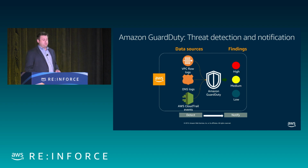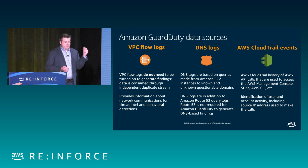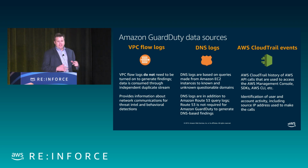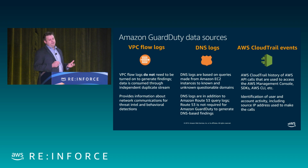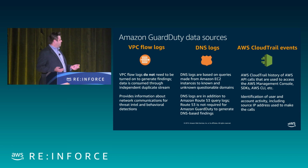And we'll talk about how we can respond to those later on in the presentation as well. If we dig into these three data sources a little deeper, so flow logs, as I mentioned, you don't have to turn these on. That sometimes is a concern from customers because in large environments, flow logs can get expensive. Again, we get access to these without you having to enable them, which also means you don't have to configure anything. So that's really helpful, especially in large numbers of accounts. You don't have to worry about whether or not somebody has disabled one of the services that we depend on.